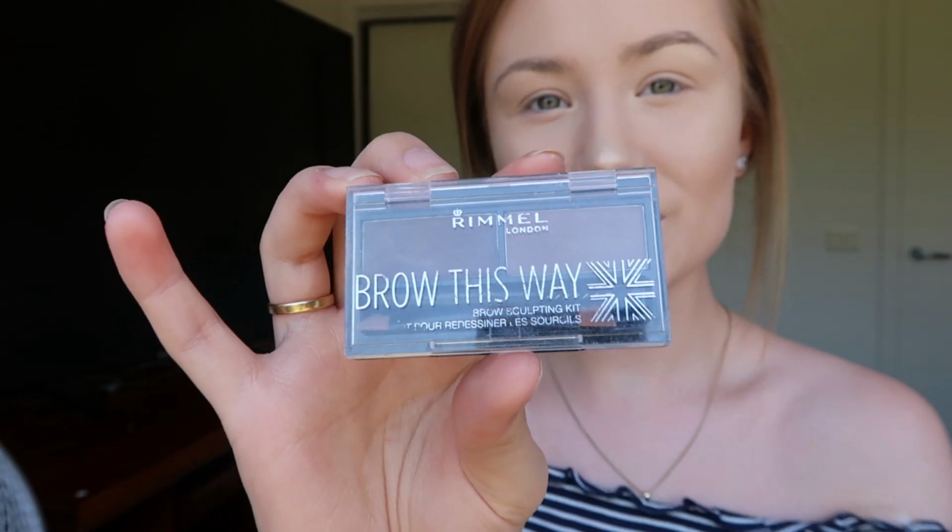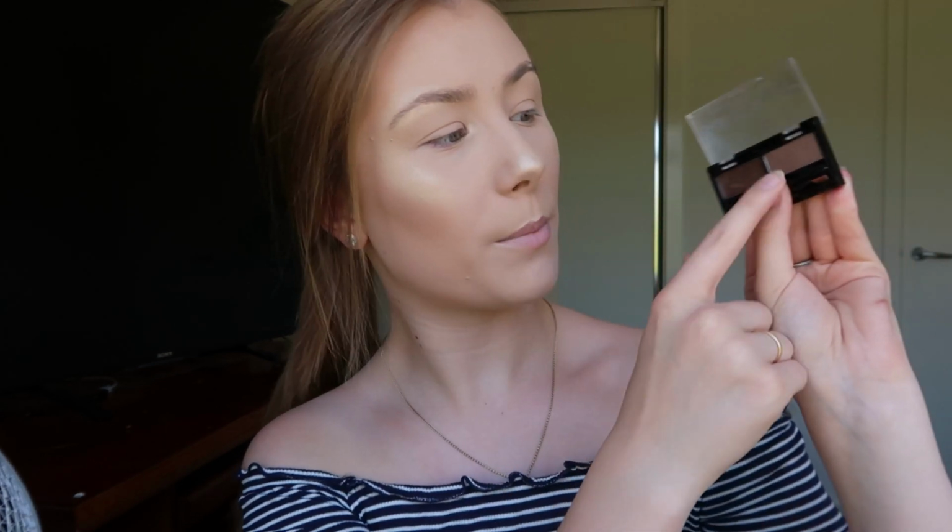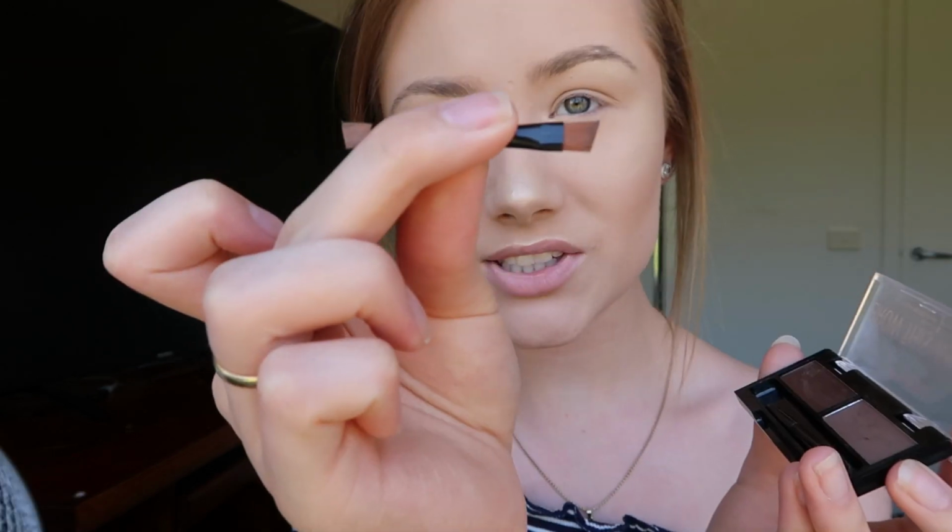Then the next thing I do is take a tiny spoolie and brush my eyebrows up. And then I take my all-time favorite brow product. I freaking love this brow product. It is the Rimmel London Born This Way brow sculpting kit. I don't know what shade it is, I just grabbed the brown one. It has a powder and also a wax. I use the wax to fill in the corner because, as you can see, the corner is quite light for me, and it comes with this tiny little brush.